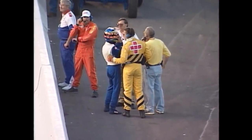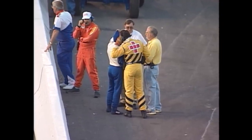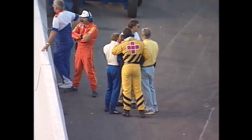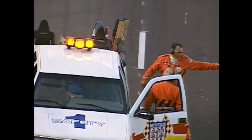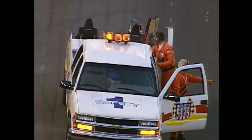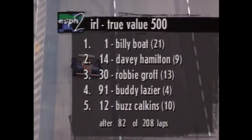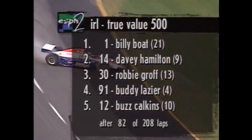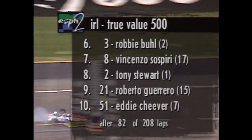So there is some debris on the track. You saw it, the shock cover panel from the front of the car. On Jim Guthrie's machine, the leader of the race has a tire let go. It puts him up against the wall, damage to the car. Obviously, he is out of the run. We do have cleanup underway, and Billy Boat will pick up the lead of the race on this yellow flag. He'll be followed by Davey Hamilton, his teammate. A spectacular run for Billy Boat, who started back in 21st and has managed to move up to the front of the True Value 500 at the Texas Motor Speedway.